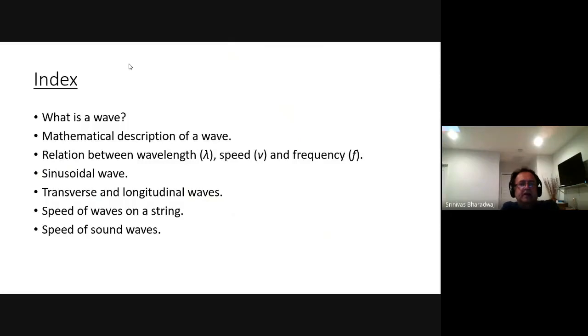Right now, when the particles vibrate in the direction of the transmission of the wave, or when the particles vibrate perpendicular to the flow of the wave, right? So those are the two types of waves.